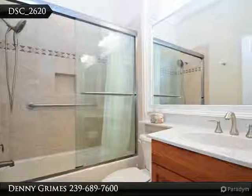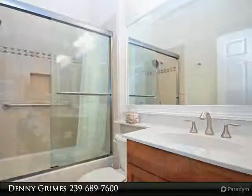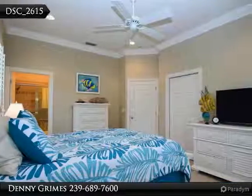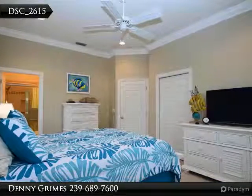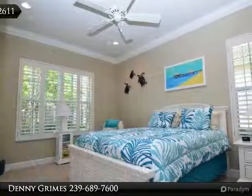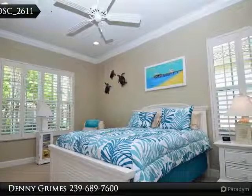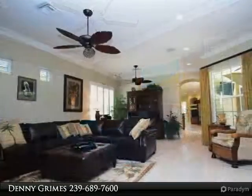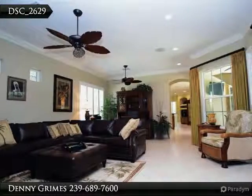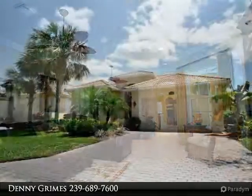This tastefully updated courtyard pool home is located off of Summerlin Blvd in the gated community of Crown Colony. This property offers everything you could possibly want or need in a home, from the open concept kitchen with 42-inch raised panel cabinets, crown molding, quartz countertops, custom mosaic tile backsplash and Whirlpool Gold stainless steel appliances to a custom brick paved pool deck with a newly resurfaced heated pool and spa.